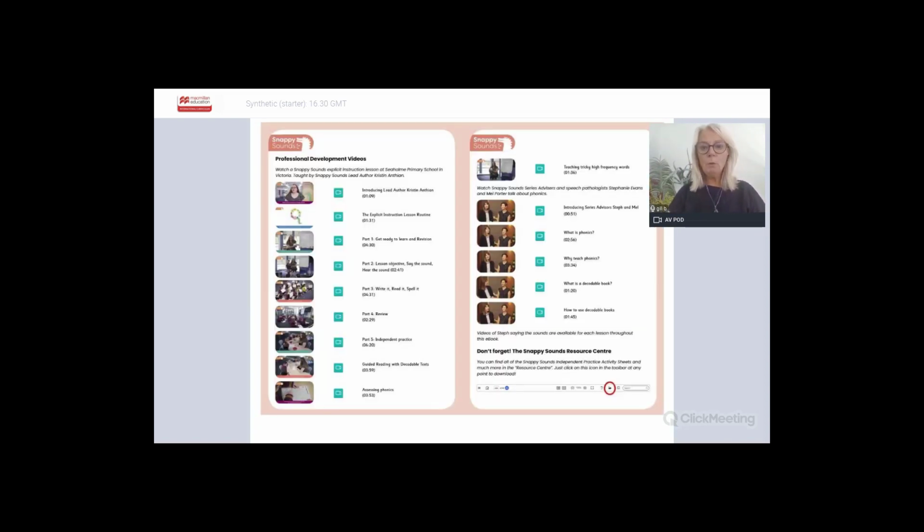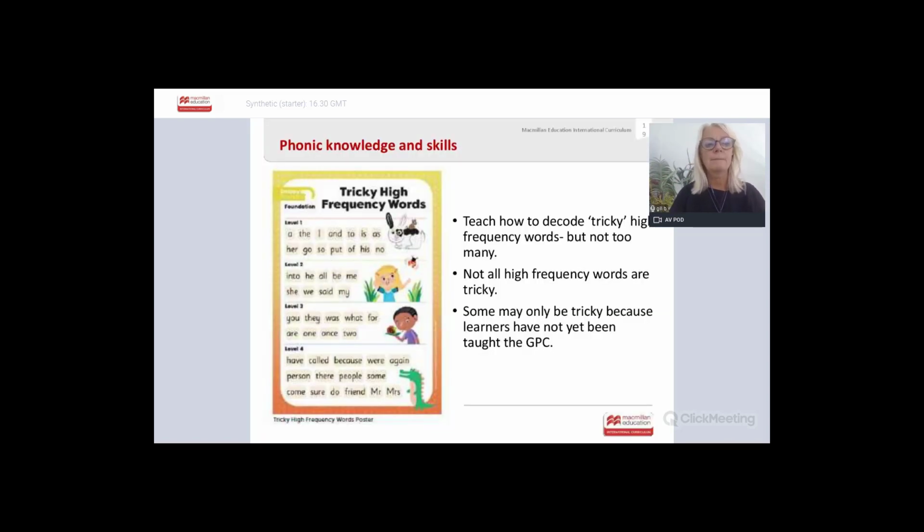If we're not sure and we want support with this, this is a page from the Snappy Sounds Teacher's Book. And these videos are professional development videos to support you. So if you're feeling unsure about a particular area, whether it's pronunciation or what is a decodable book or how to do some sort of review, these are very short 1 minute to 3 minute videos to support you with your professional development. So that's a really lovely feature within Snappy Sounds.